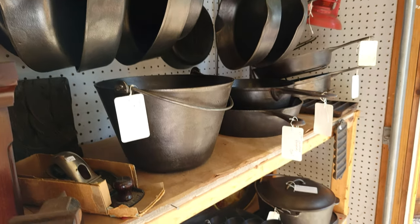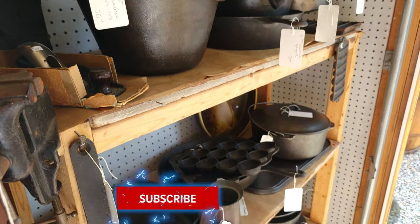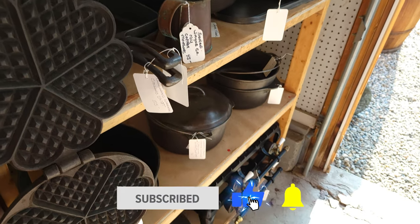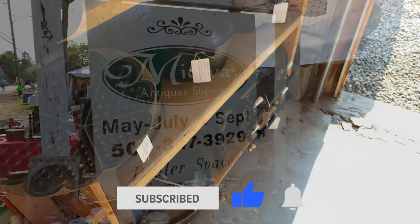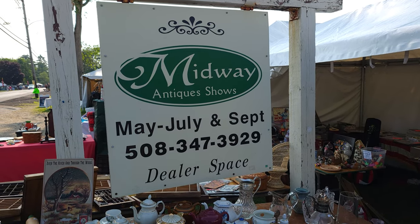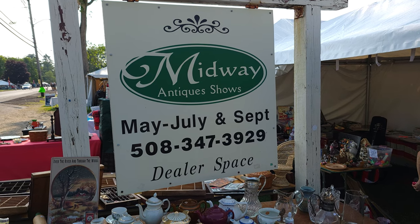Cast iron in this particular booth. This vendor had a lot of vintage cast ironware, and I thought that was pretty neat. He also had some war relics and things like that. And then we headed over to Midway, which was another field out there.